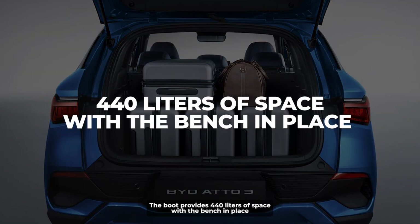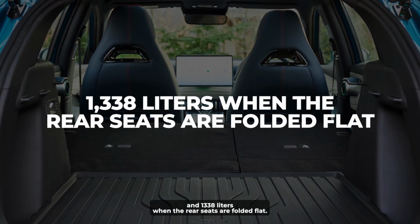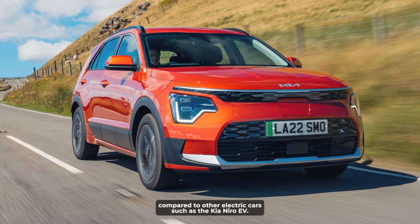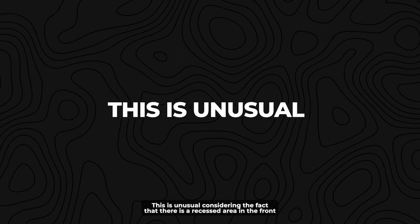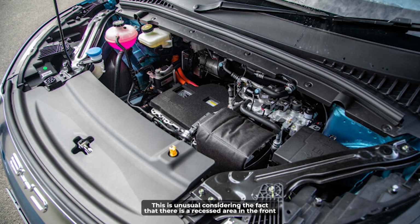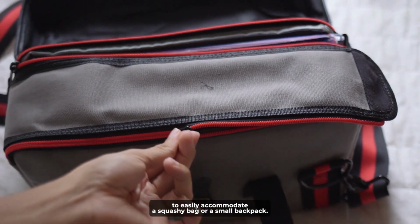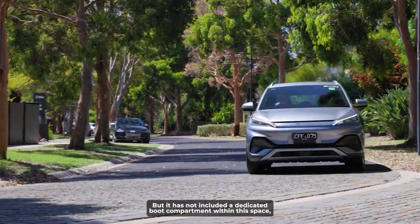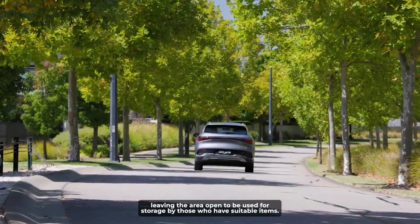Despite this drawback, the storage space of the car remains impressive. The boot provides 440 liters of space with the bench in place, and 1,338 liters when the rear seats are folded flat. This makes the Atto 3 a strong contender compared to other electric cars, such as the Kia Niro EV. The Atto 3 does not feature a front boot. This is unusual, considering the fact that there is a recessed area in the front, between the electric motor and the dashboard, that is large enough to easily accommodate a squashy bag or a small backpack. BYD has not included a dedicated boot compartment within this space, leaving the area open to be used for storage by those who have suitable items.